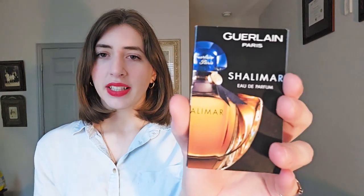So getting into it, I'm gonna start with Shalimar. Shalimar by Guerlain came out in 1925, and the thing about this, it is one of the most luxurious, kind of exotic, smoky fragrances I've come across. Even the bottle, you can get a sense of the bottle here. Very finely crafted, sort of vase structure.